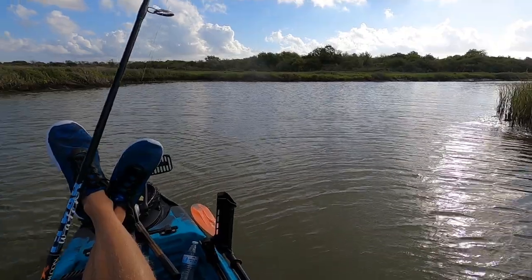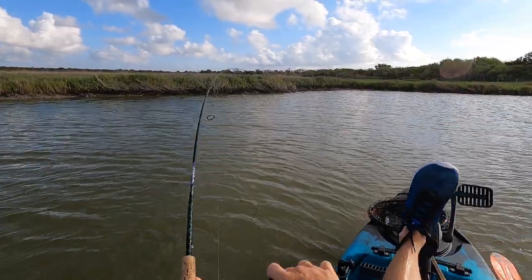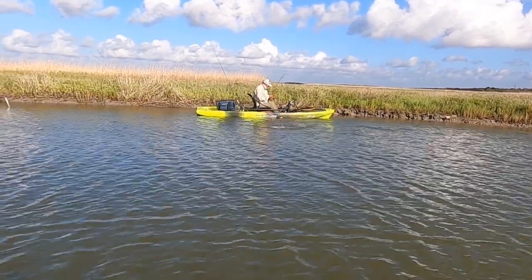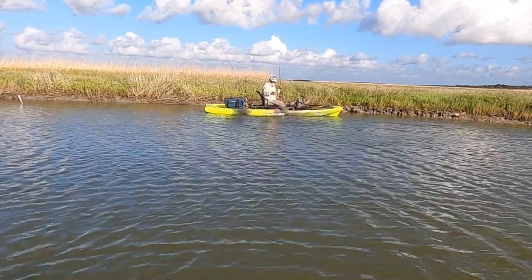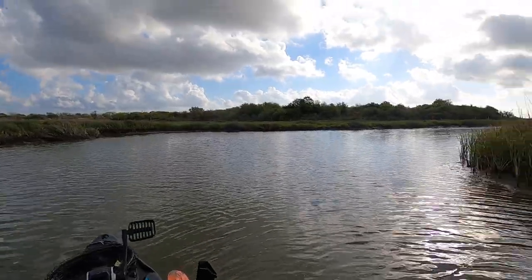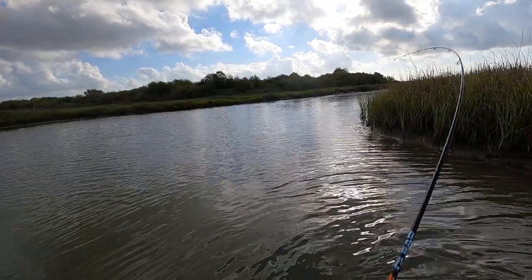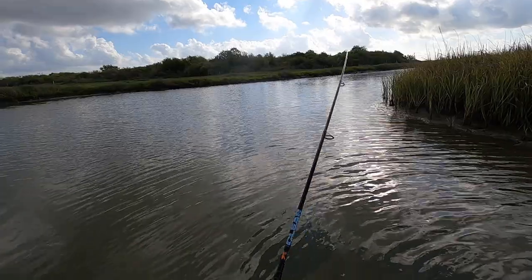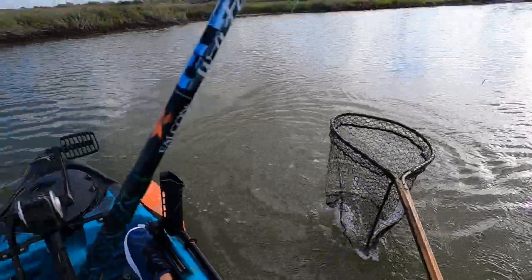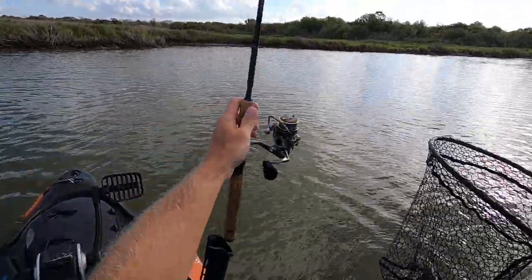Oh, he bumped it, boy. He bumped it hard. I had to set the hook. Yeah, definitely. I landed it right on top of his head. Your last what? My last cast for this lure. I got some more lures. I got plenty of them.